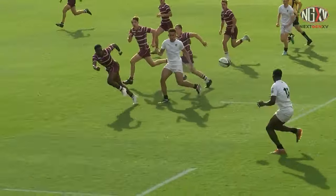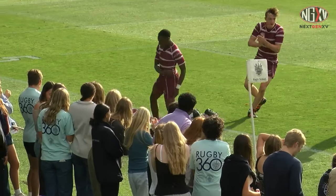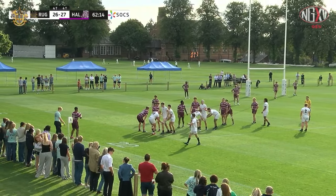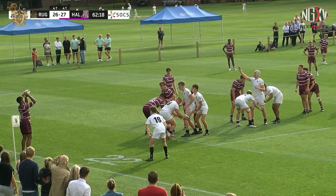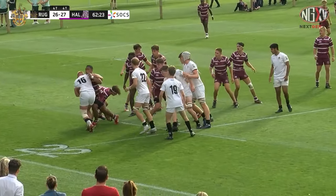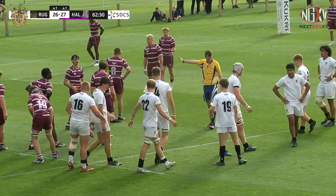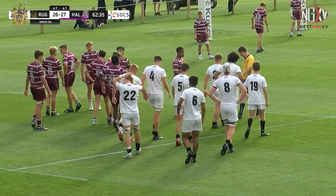Slick handling from Rugby School. A good drift defence from Haileybury, and that's a really good tackle from Ben Parker, inside nine, underneath the ball. Drives him into touch. Stolen by Rugby, but then knocked forward as they tried to gather it. That's unfortunate for the hosts. They'd done the hard part, stealing the line out. Just couldn't keep a hold of it once they'd done so.